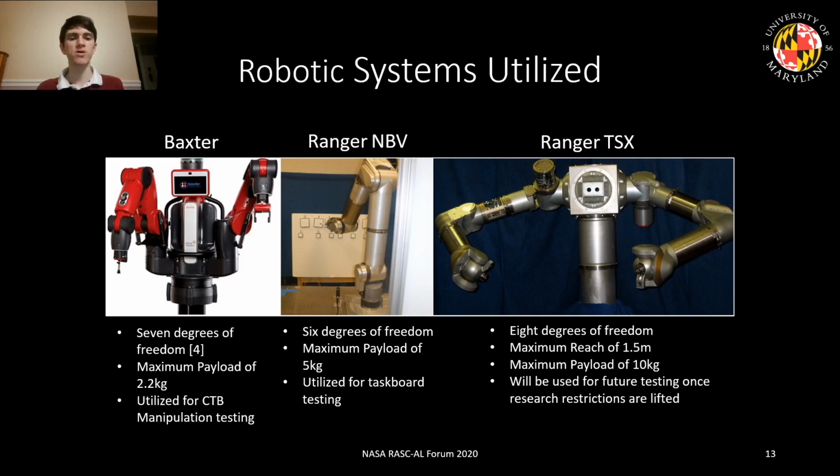Next is MBV. It is a 6-degree of freedom manipulator. It's quite robust and was used for a routine task force utilization experiment.